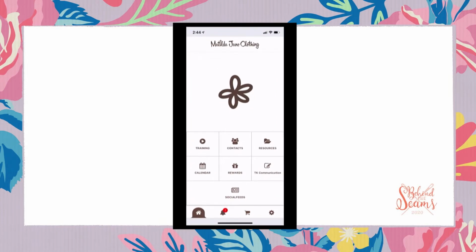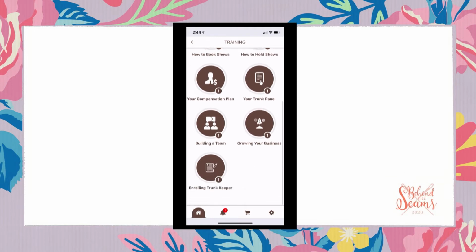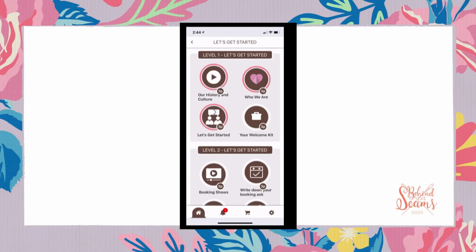So you'll open it up, and if you'll follow along with me, I'll tell you what I'm navigating, but it's just going to stay on this the entire time so you can see it. The first thing that I'm so super excited about is when you go to the training quadrant, you are going to see all new training within here. Now, there's several different levels. So when you go to Let's Get Started training, it's actually going to walk through many different trainings.